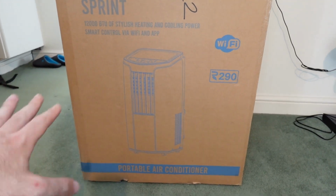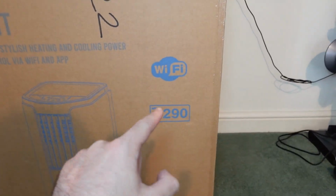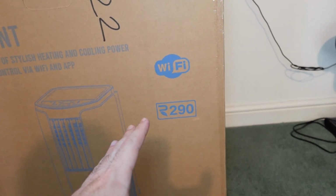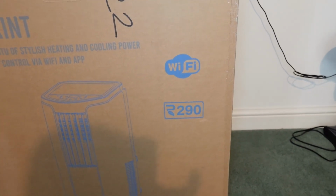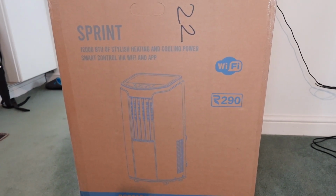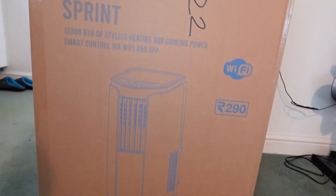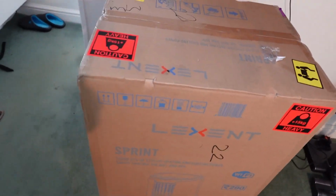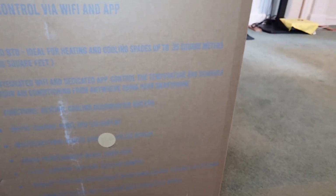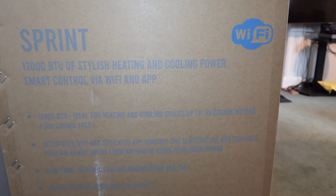It's got some wheels at the base. It has a stylish design. It's got Wi-Fi. From what I know, it might work with Alexa, but I'm not sure yet because I haven't tried it. But from the reviews I've seen on Amazon, people say they made it work. So yeah, it's about 30 kilos. This is the box. Ideal for heating and cooling spaces up to 35 square meters.